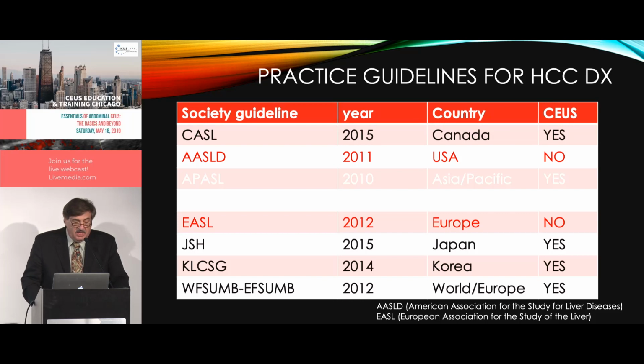If we look at the practice guidelines for HCC diagnosis, they're listed here. And the one that concerns us is the AASLD, American Association for Study of Liver Disease. They still do not use CEUS in their guidelines. In Canada and in Europe, in Japan, Korea, and the EFSUMB and World Federation guidelines, yes, but EASL, no, either. So we still have a little bit of work to do for that.